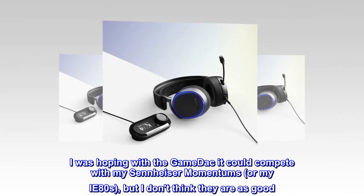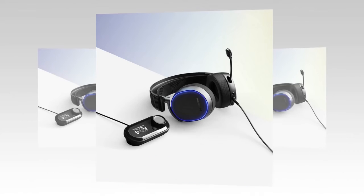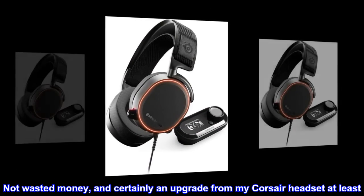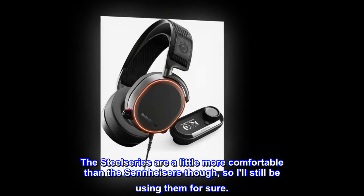I was hoping with the GameDAC it could compete with my Sennheiser Momentums, or my IE80s, but I don't think they are as good. Not wasted money, and certainly an upgrade from my Corsair headset at least. The SteelSeries are a little more comfortable than the Sennheisers though, so I'll still be using them for sure.